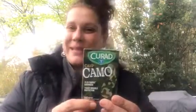Then I don't particularly need Band-Aids, but I found these Curad Camo. And they are fabric. They're flex fabric bandages, but they are in the camouflage, and you do get 25. So I was super excited about that.